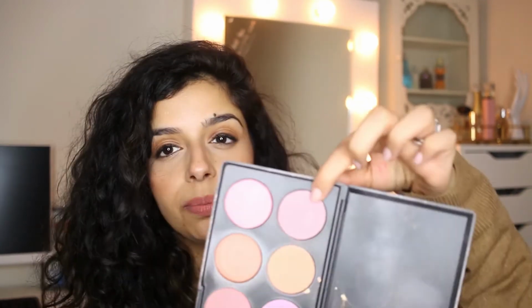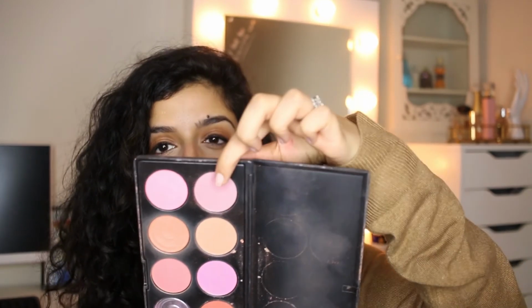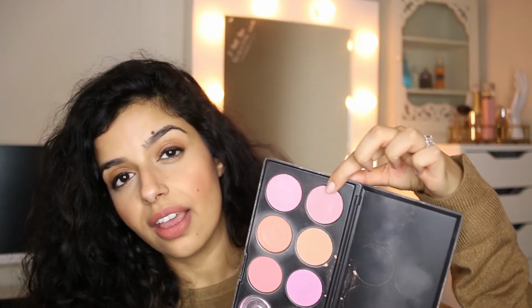I used to dip into this so much when I used to do freelance stuff, so I think it's a good palette to have. And this shade is just a little bit lighter, you can't really see, but it reminds me of a lighter version of Plum Foolery. So yeah, I definitely recommend Coastal Scents for their blushes.